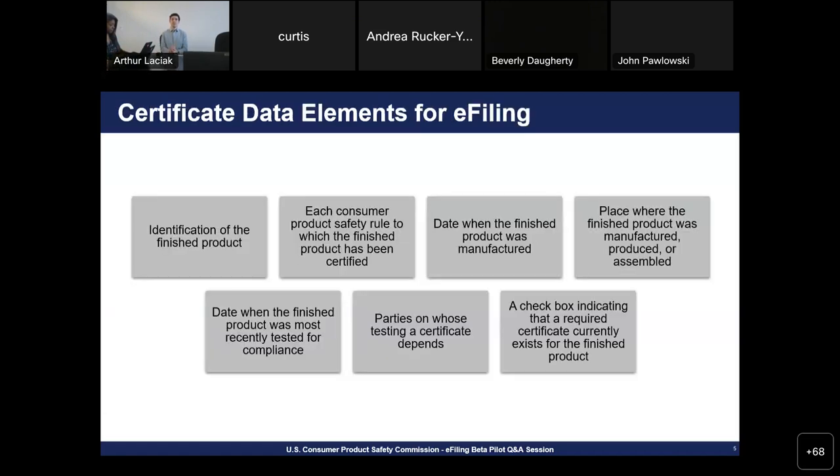So these are the certificate data elements that we are testing in e-filing, and it's very similar to data that you already find on the certificates. I'll go through this briefly. First is the ID of the finished product. The second is each consumer product safety rule to which the finished product has been certified. Third is the date when the product was manufactured. Fourth is the place of manufacturing where the finished product was produced or assembled.